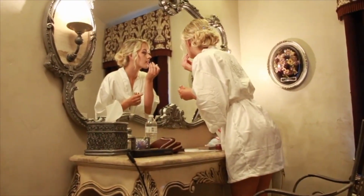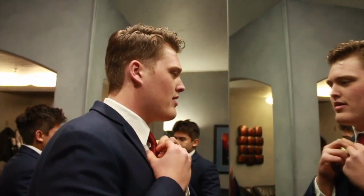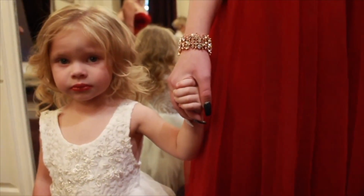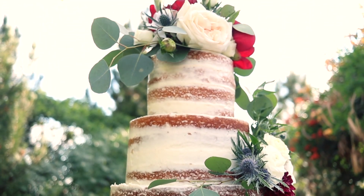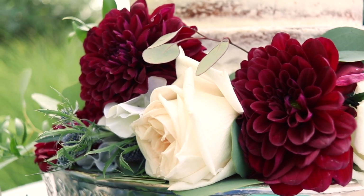So basically you're going to get there, you're going to find the bride. She's probably going to be up in some room with her bridesmaids or her mom, and you get maybe a few shots of the bouquets, the bridesmaids interacting, things like that, them getting ready. And then I get a few details of the venue just to help set up the scene of where they're going to get married. I hope that makes sense.